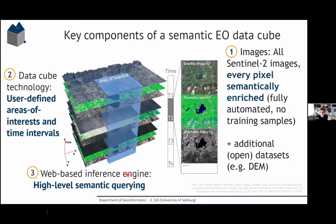That is our idea. It's published. It's the first semantic geodata cube proposed to date, and that's why we are quite happy with that idea. What is the core idea? We have 3 elements here. In contrast to any other provider, we pre-process all of the images by semantically enriching every image to a categorical variable. That means we interpret each pixel by a label.